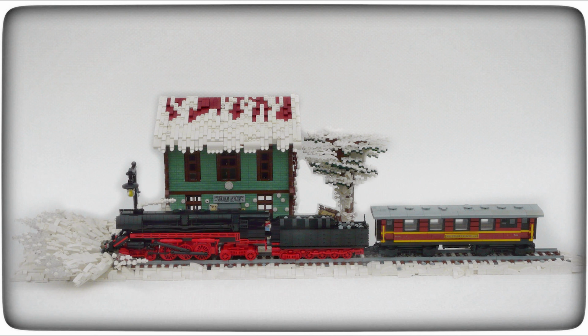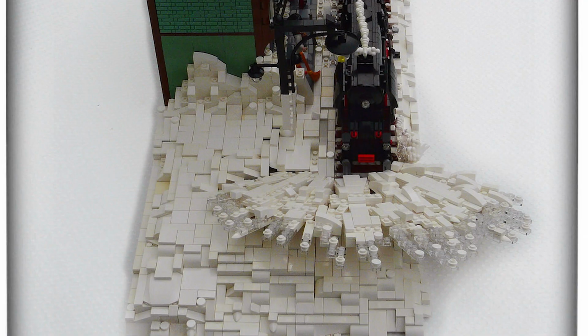This last one here is called Snowspeeder by Monstrophonic, and this is quite an awesome build for a freeze frame of action, and I'm just blown away by the excellent effect that this snow flying in every direction has made. And don't get me wrong, the rest of the build is nice, but this is the Arkham train station.